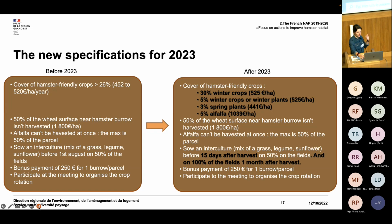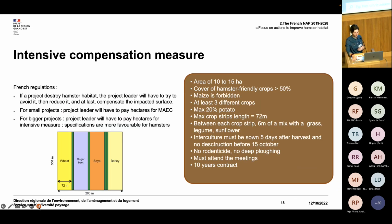And in addition to this system, we add, in some cases, other specifications. So that's what I told before. When you have a project in the regulatory area, we will ask first to do the project elsewhere, if it's possible, and to reduce the impact, and then to compensate the impacted surface. For small projects, they will have to pay for the same measure as previously, with the same specifications. But when it's really big projects, we ask for a better measure. We say an intensive one.